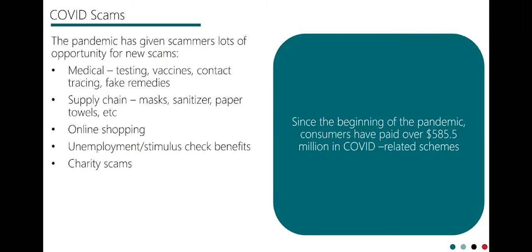The next one is online shopping. And a lot of us have done a lot more online shopping during COVID than we otherwise would have. So the criminals are taking advantage of that as well. Some of the scams have also come through unemployment benefits, which a lot of people relied on during COVID, and then also the stimulus check benefits. There have been a lot of scams out there targeting that and making people think they can get their stimulus check faster or in a different way.